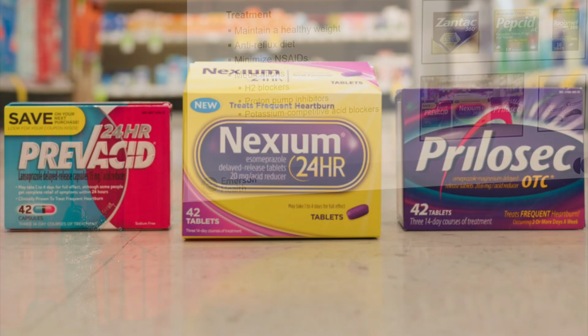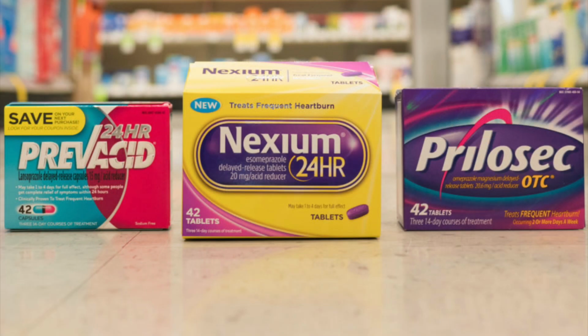The next box down, the Prevacid, Nexium, Prilosec, those are some brand names of proton pump inhibitor acid blockers. Those are stronger acid blockers. They've been over the counter now for a few years. They work really well. They've gotten somewhat of a bad rep. If you go online and look up proton pump inhibitors or PPIs, sometimes people say you really don't want to take those. There are a lot of downsides.